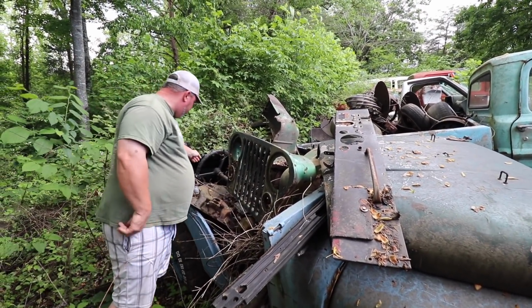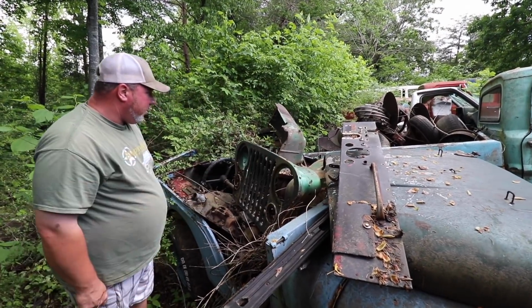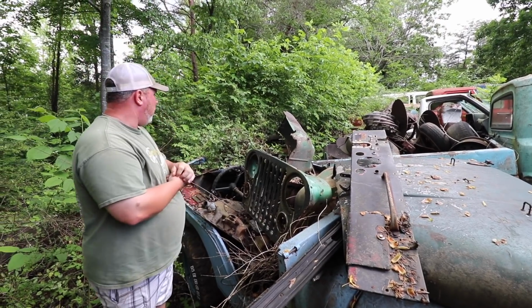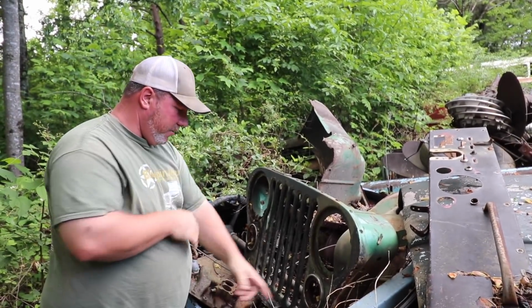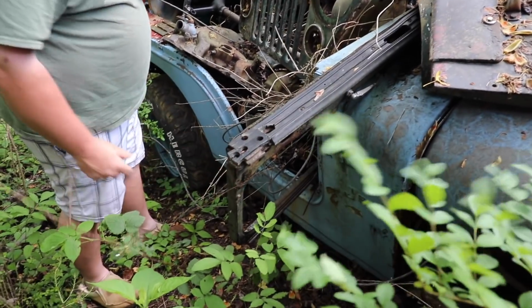The steering wheel. Oh, look at the old steering wheel. There's part of the green Jeep right there, like part of the tub of it. Where? Right there, inside this Jeep. Oh, the inner fenders, yeah. Those are the fenders right there. Here's the windshield for one of them, like green or blue.